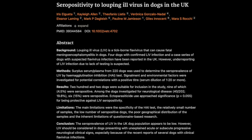Good point. Now, tell me more about how they analyzed those samples. We talked about the HAI test, but they must have had a system for interpreting the results. They did. A titer of 1:10 or greater on the HAI test was considered positive for LIV exposure in this study. Okay, so that's their cutoff.